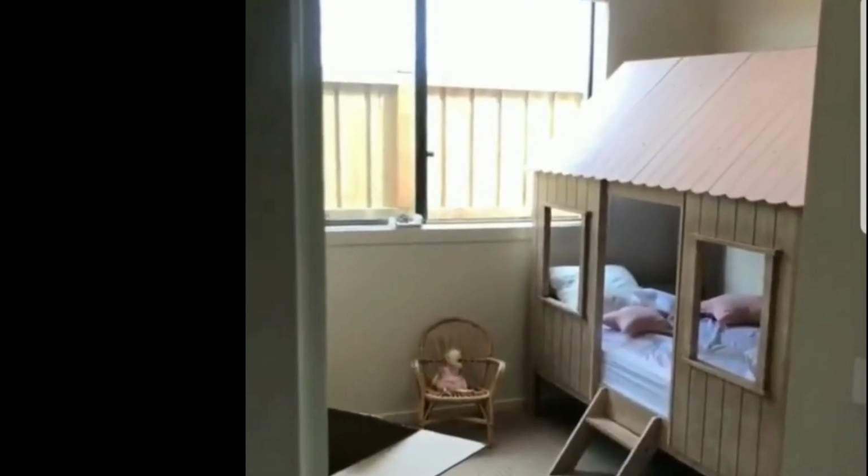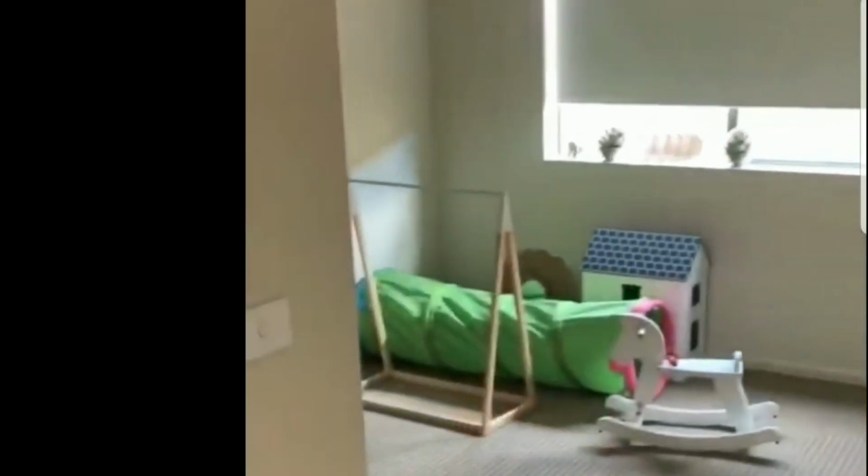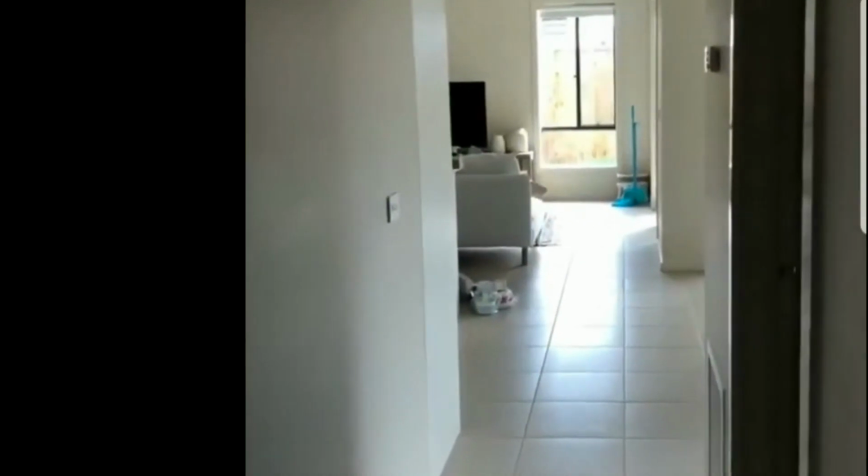This is my other girls' rooms, and then this is the other girls' room. So they're literally right next door, which I think is really cute. They can go and visit each other in the middle of the night if they want to. And I am all the way down the hall, so right next to the front door. And then through here is kitchen, dining, living. So yeah, this is our place.